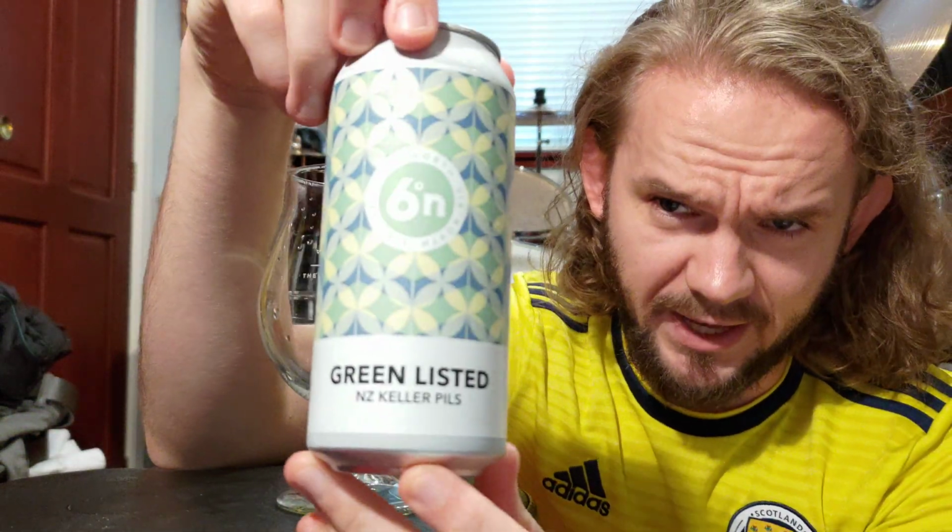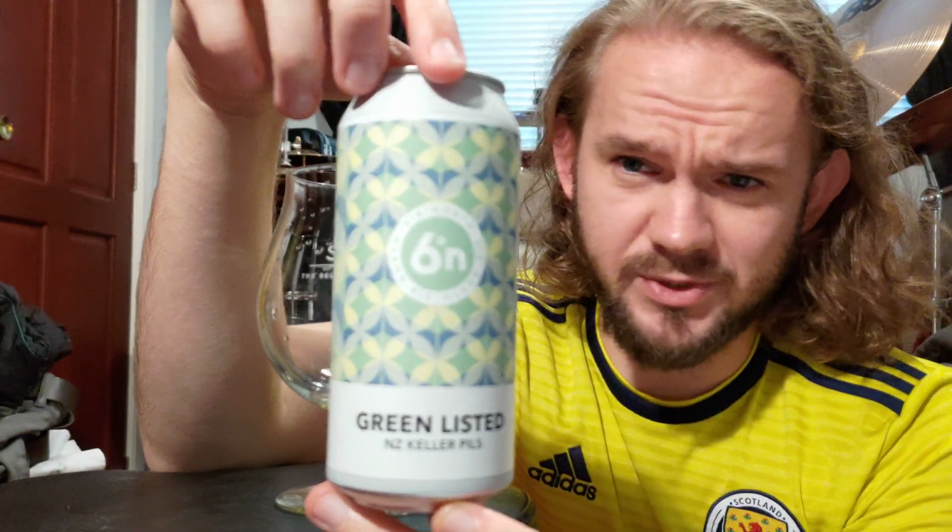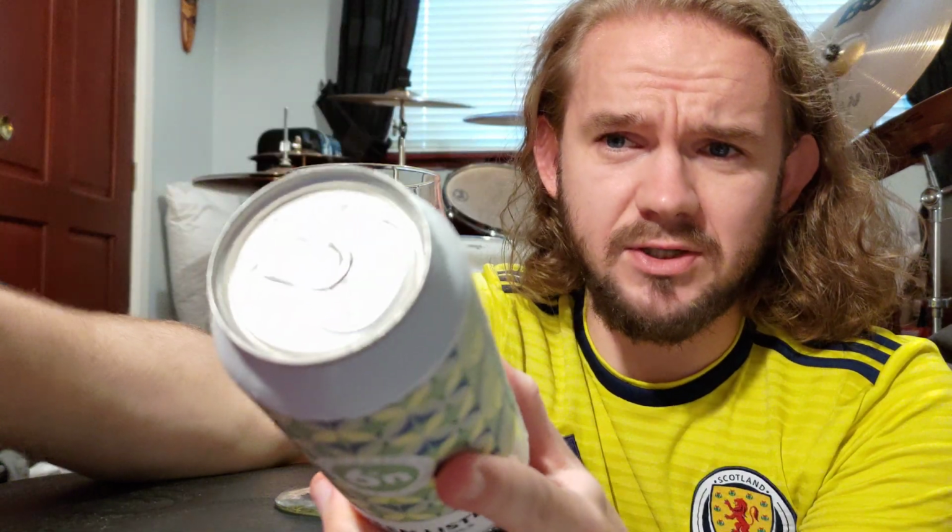So as you can see, this one is a 440ml can. The artwork that we have on it is what you'd expect from 6 Degrees North these days. Plain silver top. I think I bought this one at the Beer Hive in Edinburgh, but I can't remember exactly. I might have picked this one up somewhere else.